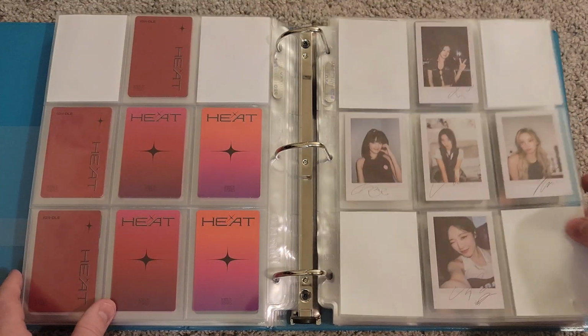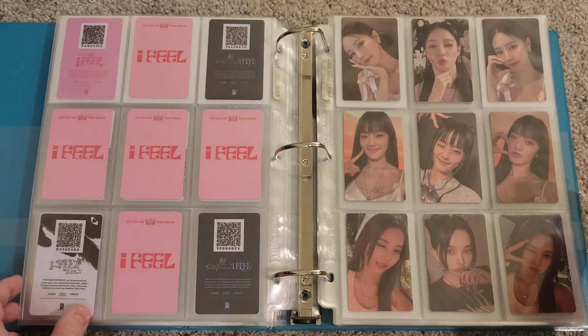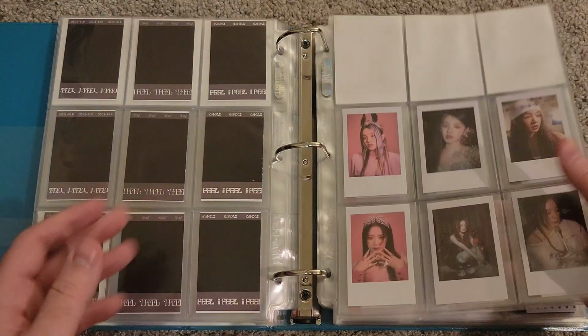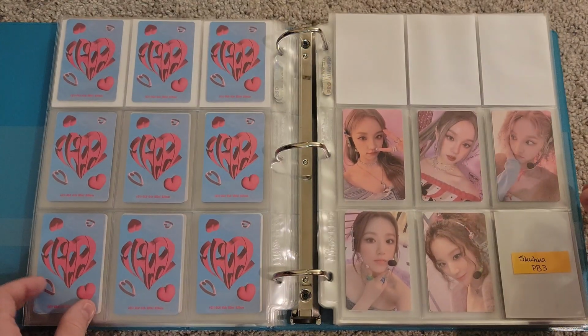Then we've got Soojin, and then of course getting back into Heat, which once again I feel very happy that Heat is all complete, at least for the bits I'm collecting. Then just flipping through I Feel again.